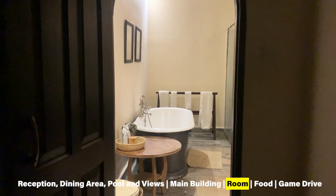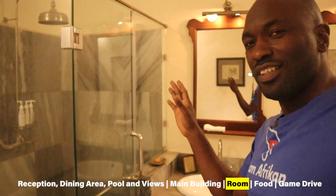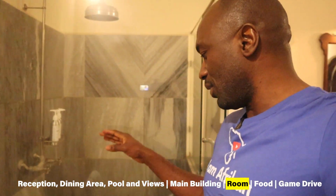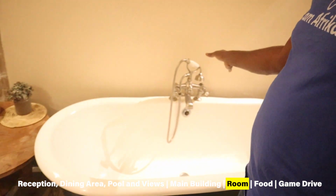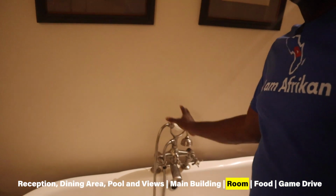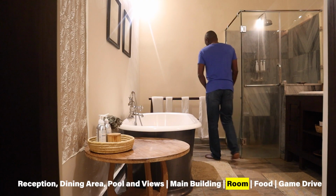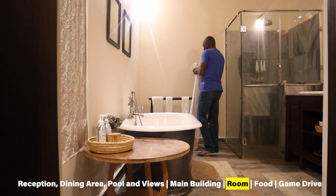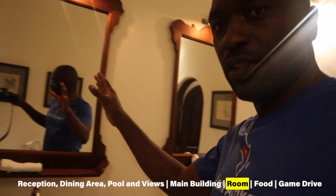Let me quickly show you this luxury accommodation at Ololo Lodge. Ololo Lodge is right at Nairobi National Park in Kenya, and I'm right inside the bathroom. This is the shower, which is really massive actually, and then there's the bath as well. All of them have running water, and they have a lot of artwork. Towels are here, all the towels that are needed, and the sink is right here.